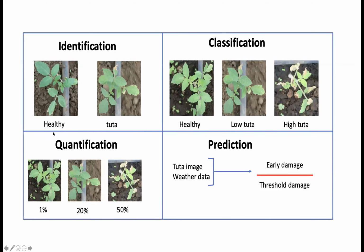So let me show you some of the photos that we took and the real tasks that were ahead of us. We have this identification, where you have to identify from the RGB whether the plants are healthy or affected with tutor. Then we have this classification, where if it's not healthy, how damaged is it, for example, low damage and high tutor damage. This is depicted by the number of leaves and the number of tutor. So it's quite tricky when you just identify in this case.